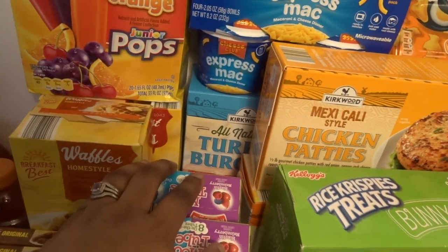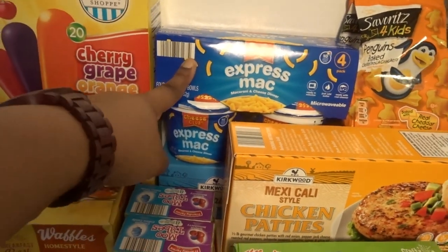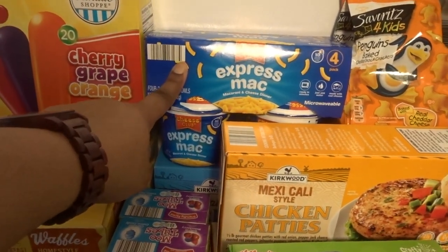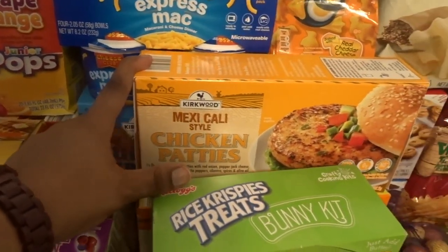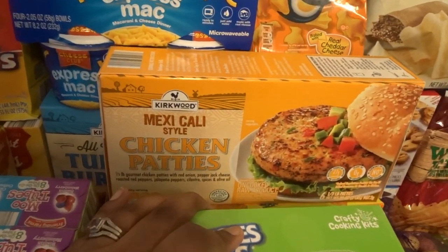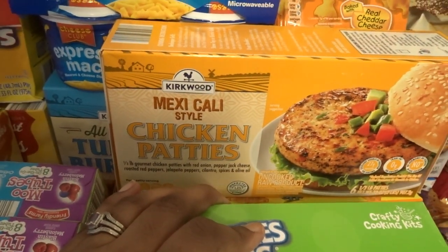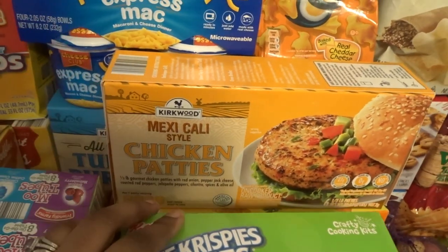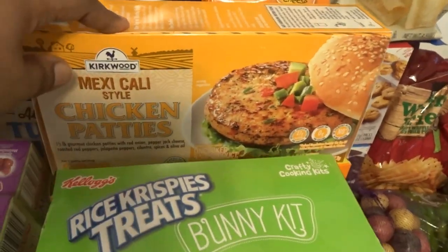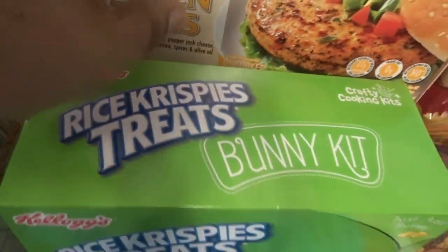Turkey burgers for myself and my husband. This, we do not ever buy. Connor was set on getting it, so I told him he could try it. These chicken patties I wanted to try. It's like a burger patty, but it's made out of chicken, and it has veggies and cheese and stuff in it. You wanted to try the mac and cheese, I was telling them. So we have those. Then the dinosaur chicken nuggets for the kids' lunch.